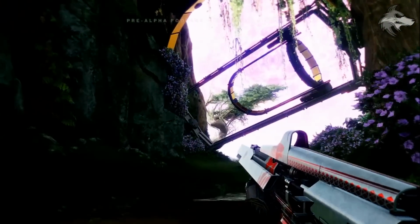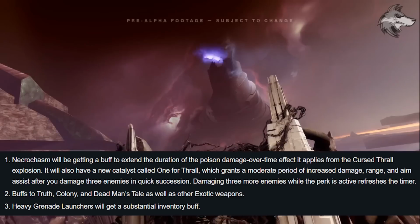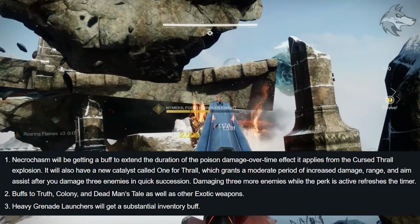Then damaging 3 more enemies while the perk is active will refresh the timer, so Necrochasm's going to get a pretty significant buff by the sounds of it, but Bungie have also teased buffs for Truth, Colony, and Deadman's Tale, as well as other exotic weapons. And so while a bunch of sandbox changes were brought forward to the March update and into the light, there'll still be a handful of items updated when The Final Shape drops as well.